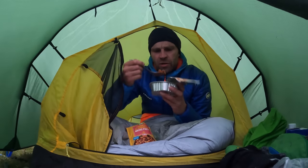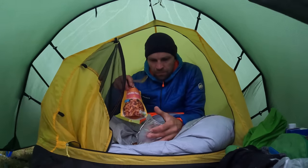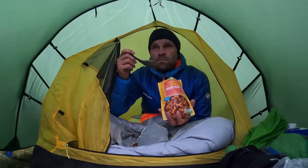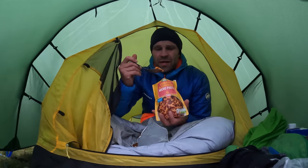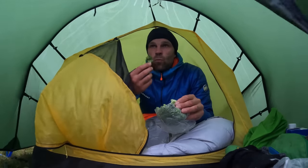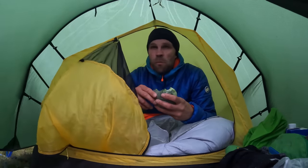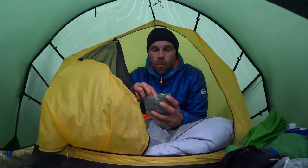Tuna pasta salad's really good, and lots of tuna in it. Add a bit of this with it. Do the mixing in my mouth. This needed heating up. A bit of broccoli. Right, it's tasty. You can tell it's pretty windy as well.